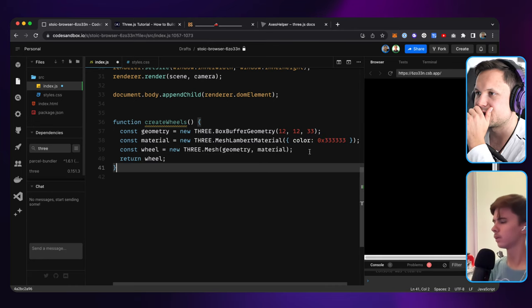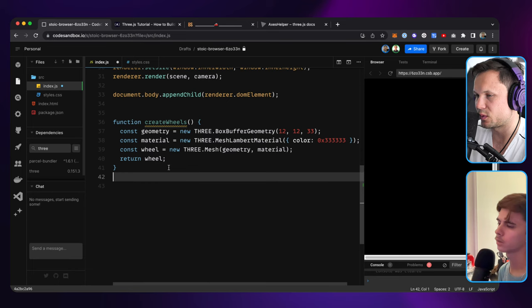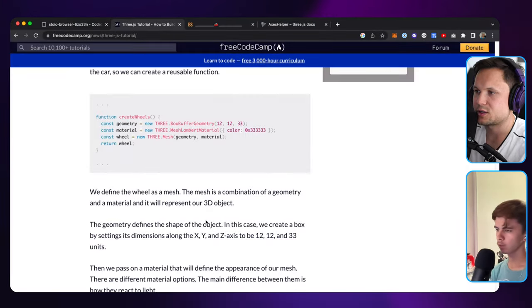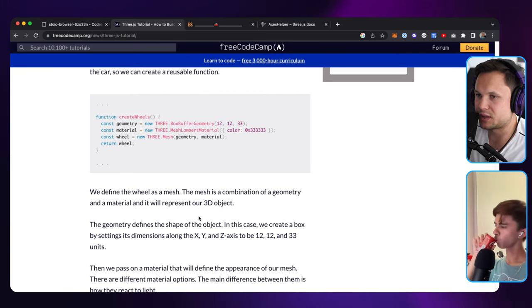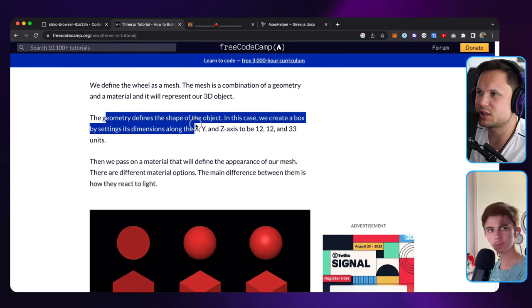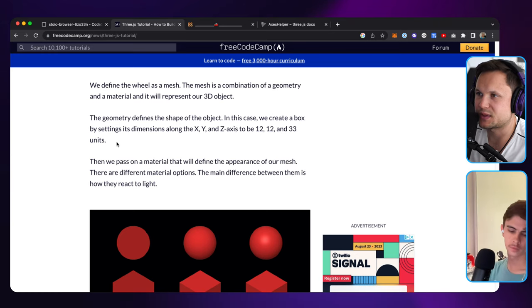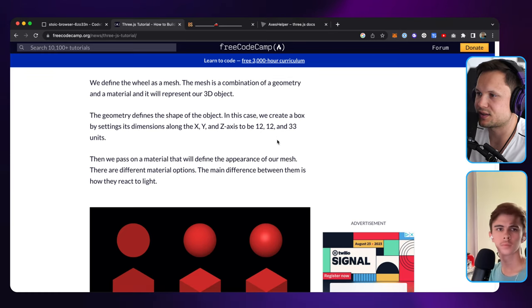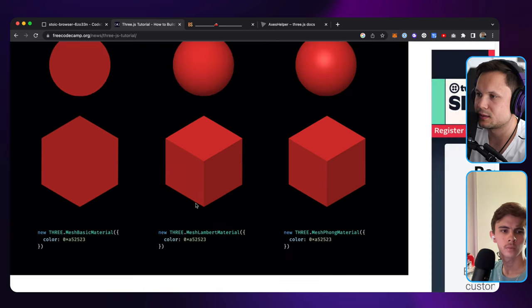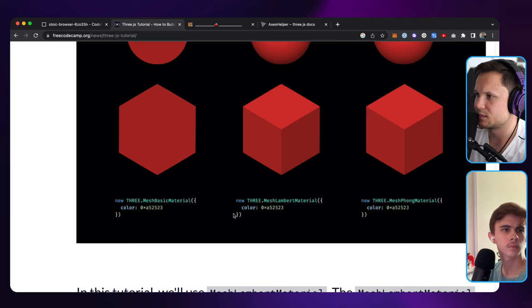The color is the color, and then of course the material. That makes sense. So then this creates the wheel. We define a wheel as a mesh. The mesh is a combination of geometry and a material, and will represent a 3D object. The geometry defines the shape of the object. In this case, we create a box by setting its dimensions along the X, Y, and Z axis. Then we pass on a material that will define the appearance of our mesh. The main difference between them is that they react to light. I see.